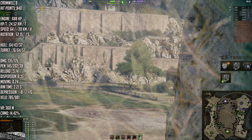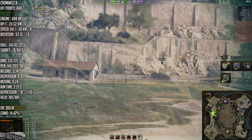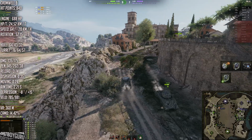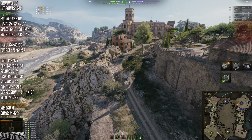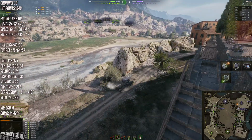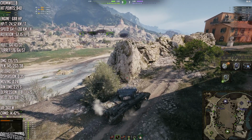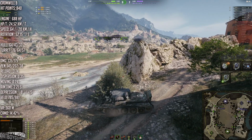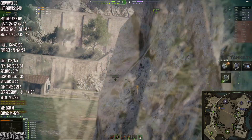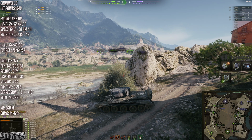And by the way, the Cromwell B is no pushover either. It is a must-have tank if you are playing in tier 6 strongholds. So is the T-34-85M. Unfortunately, the Poodle is not as competitive as it used to be. But if you do want to watch a tank review on the Poodle, I will leave a link for you. I did make a video of the Poodle very recently as well, because it was on sale as well.